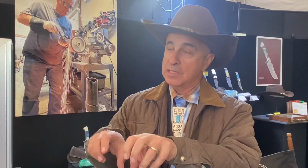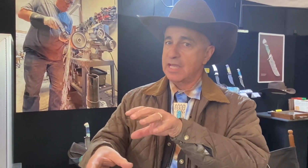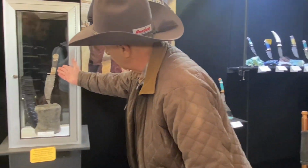Just in this booth right here, I have two types of meteorite. Iron meteorite from the core of another planet that's 4.6 billion years old. I have pallasite meteorite, which is the rarest of all meteorites, and that comes from where the core meets the mantle of another planet. Same age, but can contain the only gemstone that falls from outer space, which is peridot. And I have Tyrannosaurus Rex in the handle of that knife.